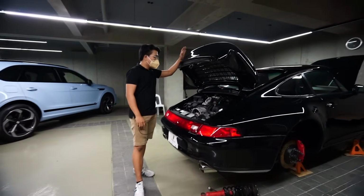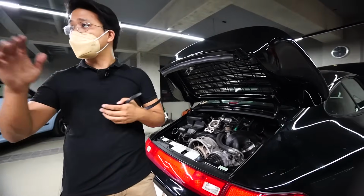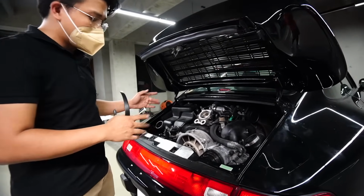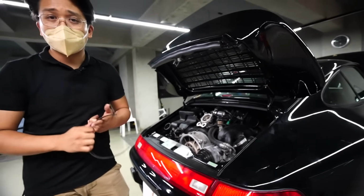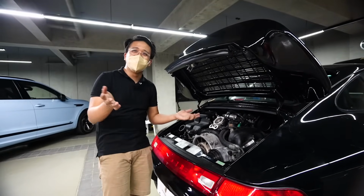Trivia lang. So this is a minor, para sa akin, the 993 is a minor facelift of the 964. The layout pa rin is on the backside. Obviously, it's still a Porsche. The suspension is very similar to the 964. So you want to bag your 993.